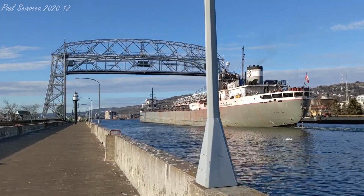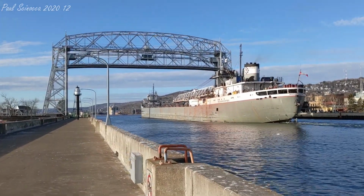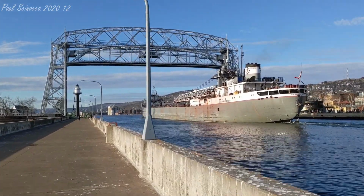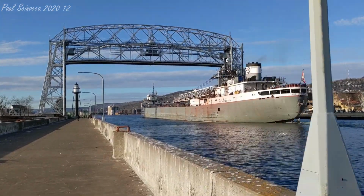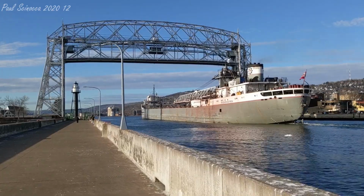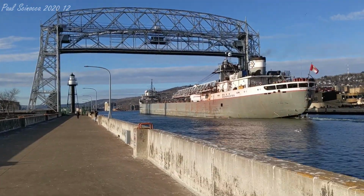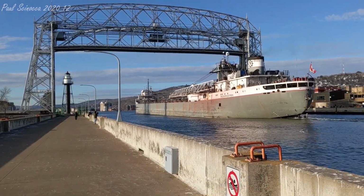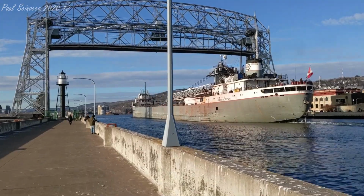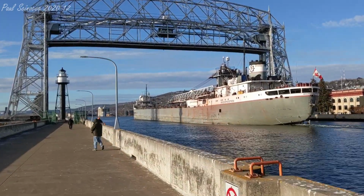The Michipicoten is currently on their way in today to load 2 different cargoes. First, they're going to be loading a small bit of blast furnace trim at Hallett Dock number 5. Blast furnace trim is basically just crushed taconite ore. The iron ore pellets that get shipped out of the port are made from that rock, but it's more processed. Blast furnace trim is the unprocessed version that they use in blast furnaces to adjust the silica content.